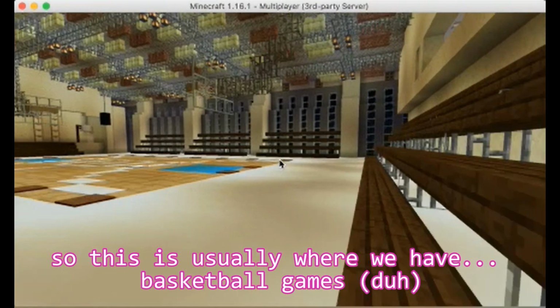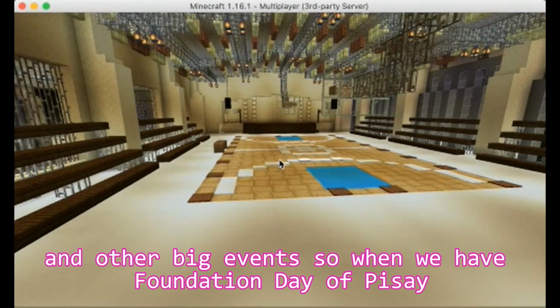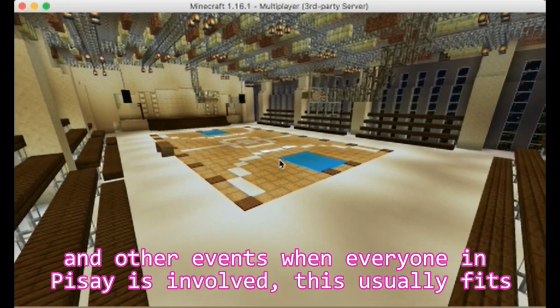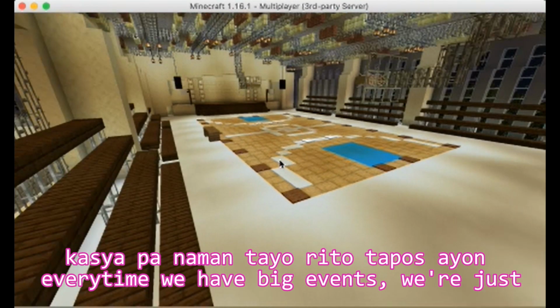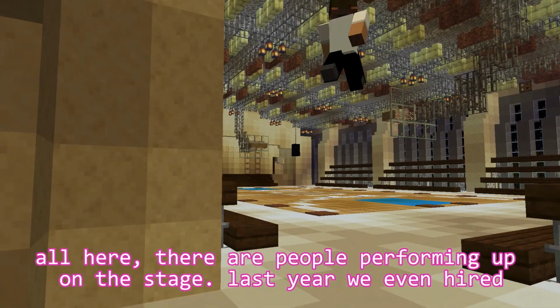Here is the bigger basketball court. So this is usually where we have basketball games and other big events. So when we have Foundation Day ng Pisay and other events where everyone in Pisay is involved, this usually fits around 1,500 people. Medyo masikip na siya at that point, pero kasya pa naman tayong lahat dito. Tapos ayun, every time we have big events, we're just all here.